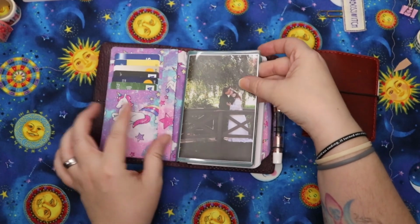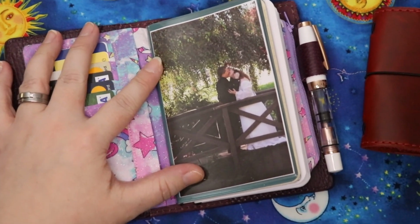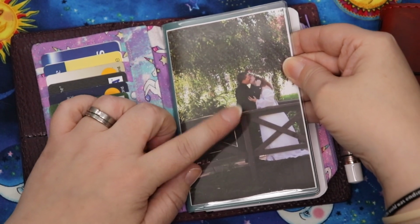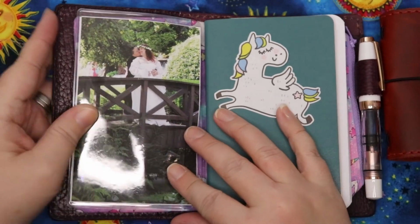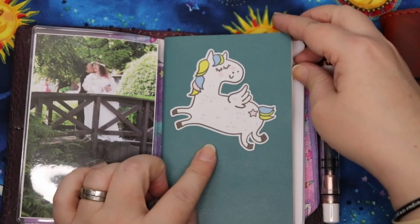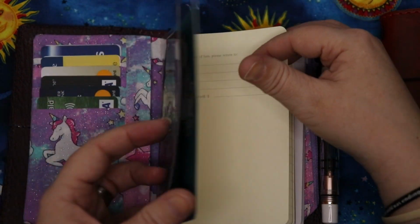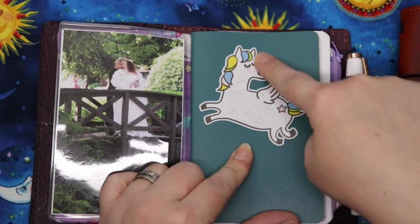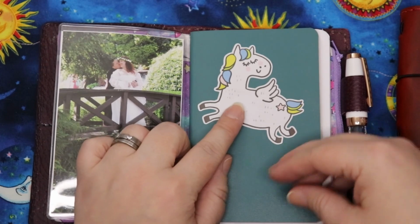And then I have a dashboard. So let me zoom us in and I will show you guys. This is one of my wedding photos with Peggy. I call this our fairy tale photo. I love that photo so much. And then on this side is another one from that same bridge. And then this is a Moleskine Volant, V-O-L-A-N-T. I'll have links to everything down below. But this is a Volant notebook, and this sticker actually came with my Thread and Prints order, which I thought was so my aesthetic.